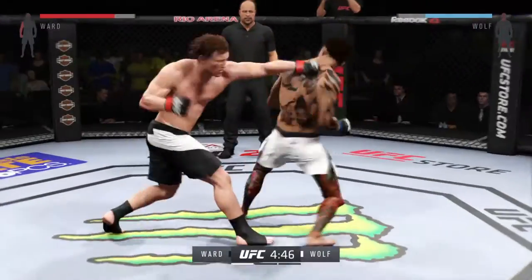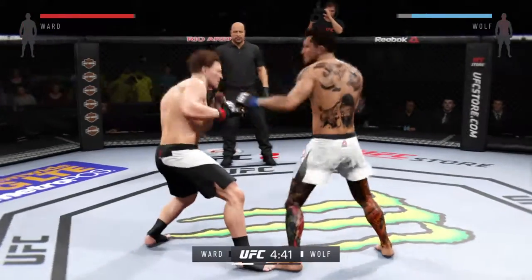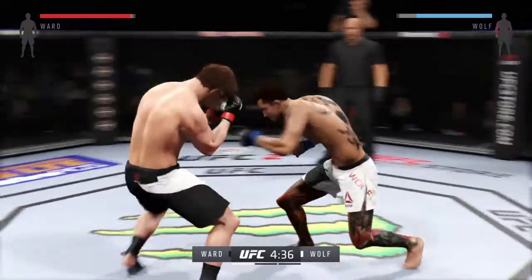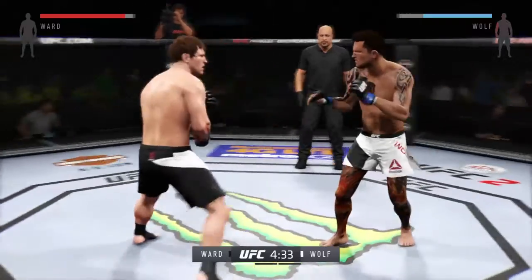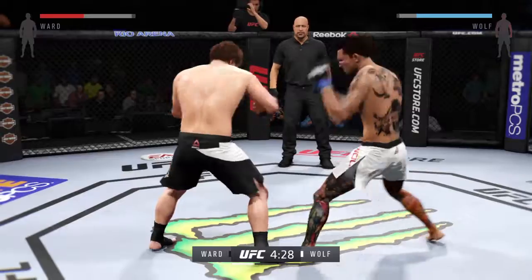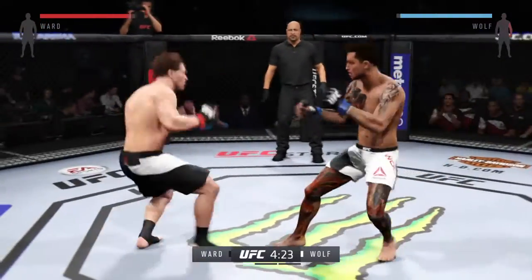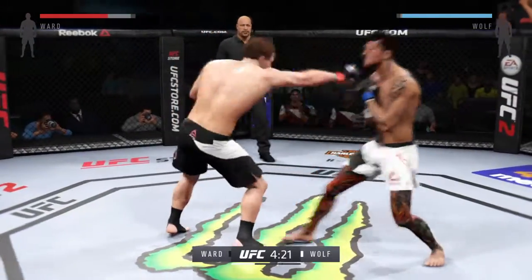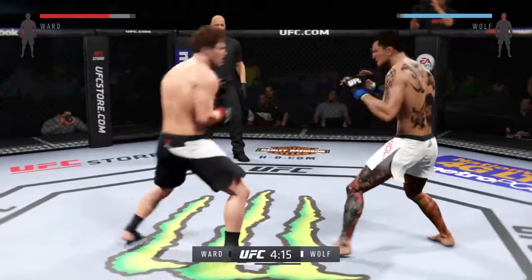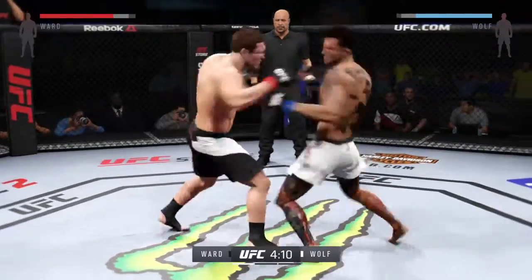Precise jab by Chico. He continues to connect with those punches. He blocks the punch. Chico with a nice straight to the body. Good defense, and he counters with a jab. That huge head kick was blocked. Hit him with a jab. Joe, he's really on point with his strikes tonight. Manny's using his jab well in this fight. Nice block, and he counters with the jab. Big battle early.